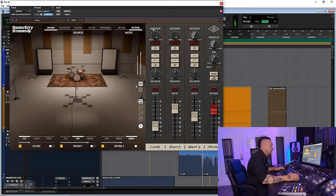When you try to put fake rooms on drums that are very dry, you always struggle with the flamming and the early reflections that kind of takes the sharp transient away from the dry signal. This doesn't do that. I love it. I really love it.